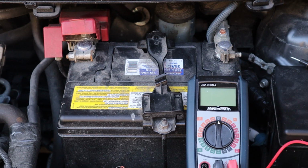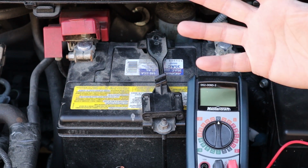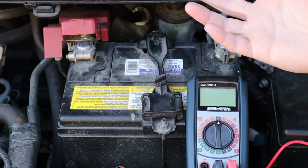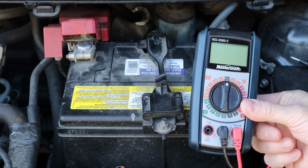All right, so some of you might be wondering, can I actually test my battery to see if it's got a full charge before I put it back in, or just, how do I check my battery before I maybe even disconnect it? Is it fully charged or does it need to go on a charger? So all you need is a multimeter.